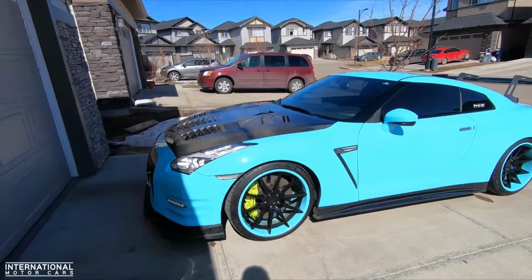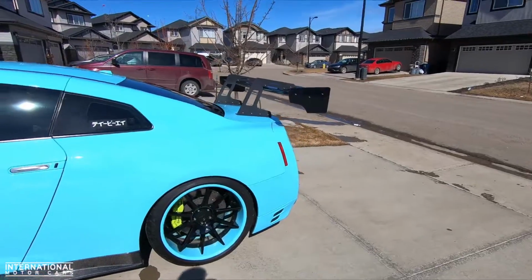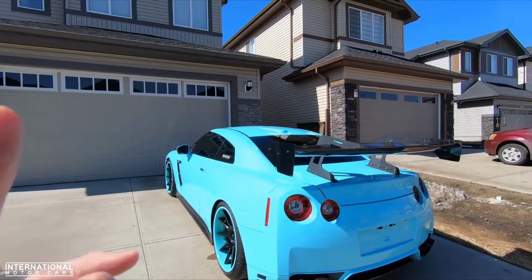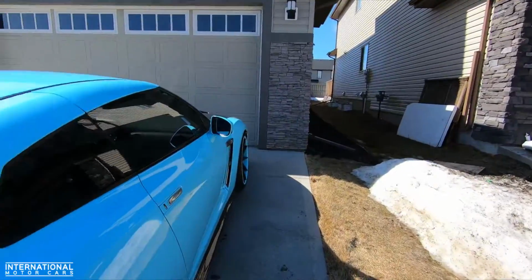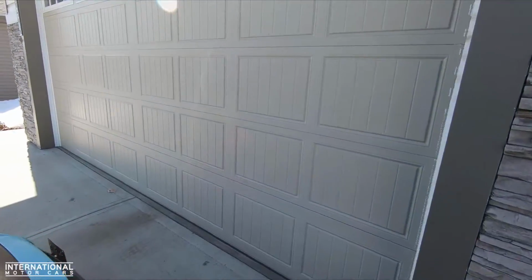Alright, so just arrived at our customer's house with his new purchase. Not quite here yet, but we'll wait for him and we'll reveal what he is trading in. And some of you guys will remember it from a previous video because we've definitely done a video on this car before. So we'll keep you guys updated very, very shortly here.